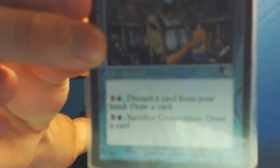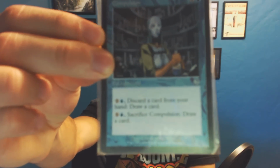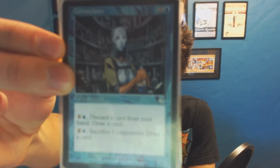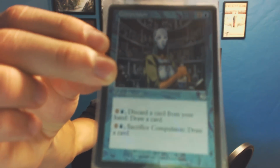Come on, come on. Oh, you know, this is frustrating. This is going to take forever. Did it. Oh, wait. There's got to be some secret here that I'm just not getting. Anyway, whatever. The bottom part says sacrifice Compulsion and draw a card. It's very useful. Okay? It's a very useful card once again. And this is an enchantment, so you can use it over and over again until you sacrifice it, of course.